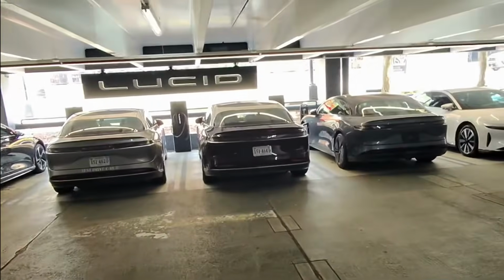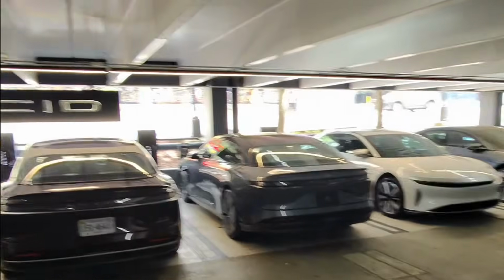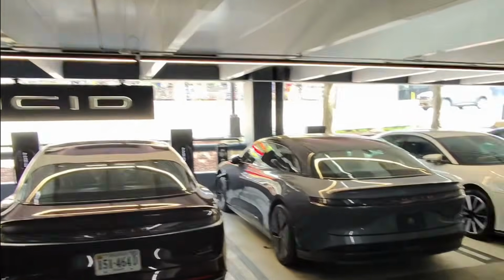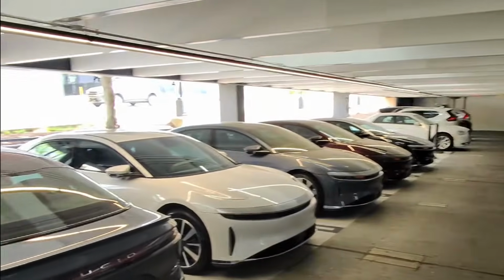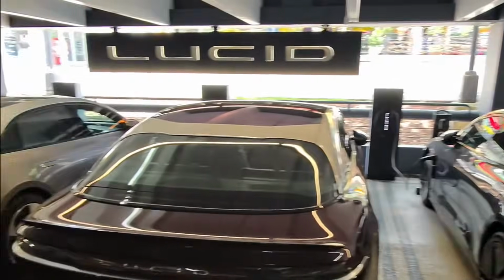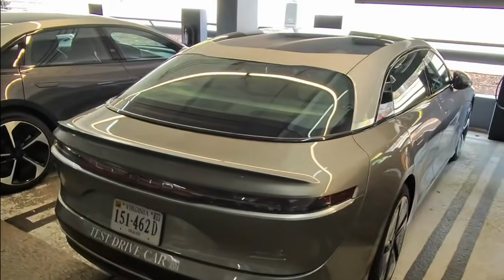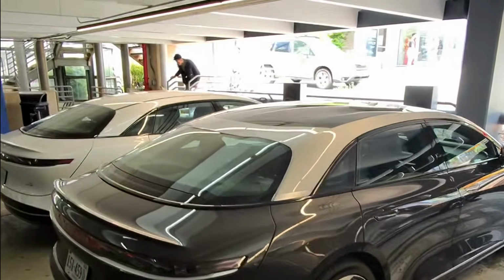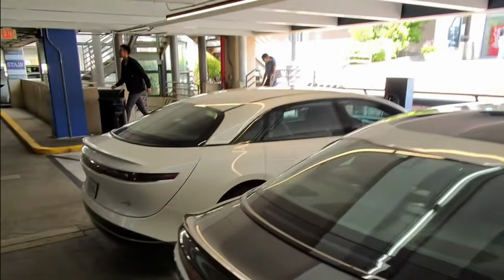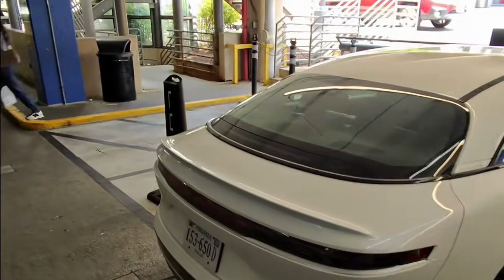Hello viewers, as you can see I am here at the Lucid showroom, and they have it set up differently. It's in Tyson's Mall in Virginia. Here are all the Lucids that are parked. A friend of mine is here to buy one actually, but let's see how it goes, and if we get the deal and the package that they promised, then we'll probably pick it up.